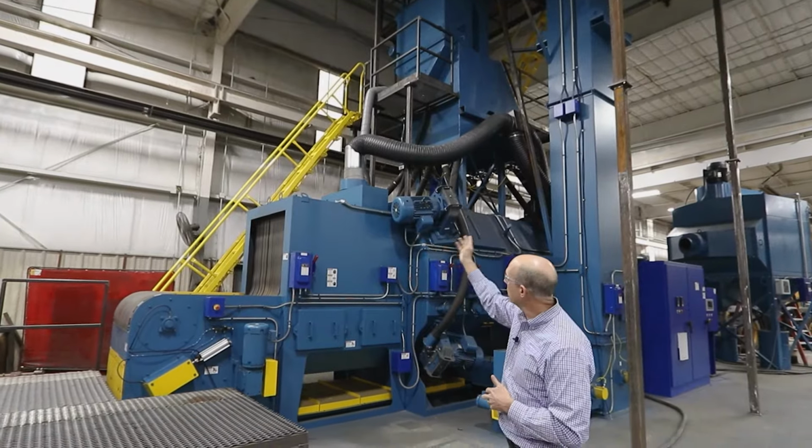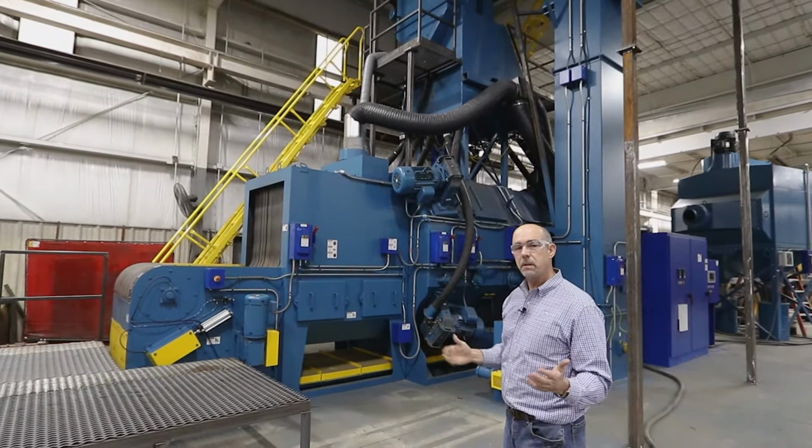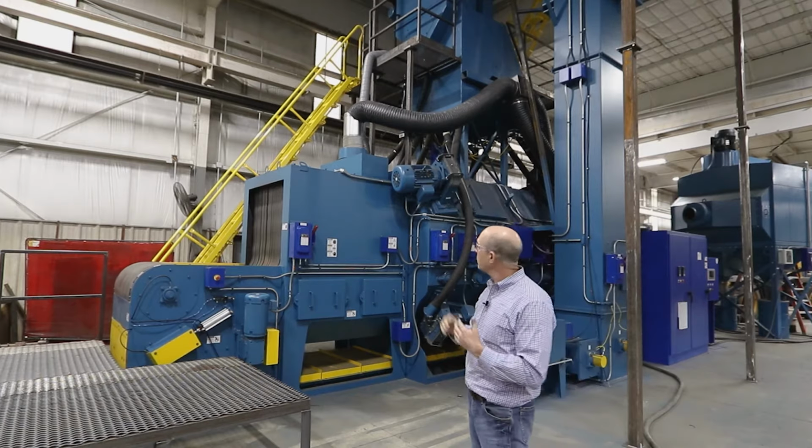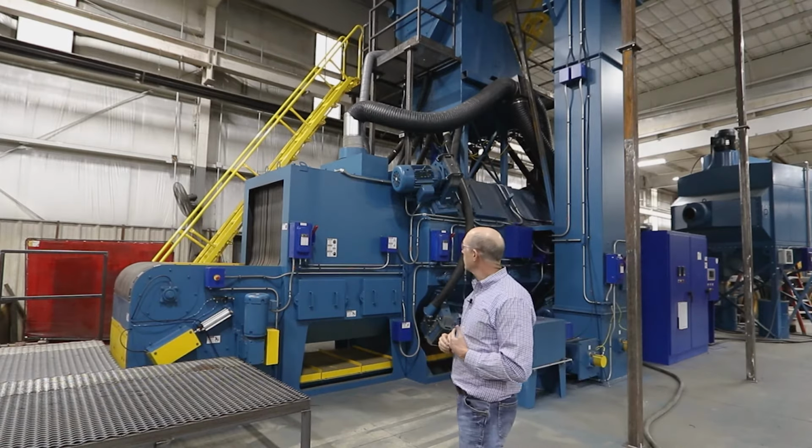If you can look a little bit to your left there, you can see the maintenance access. The maintenance access over here is a stair type system. It's an alternating tread stair. It's a little safer, a little easier to use, especially when you're going high like this.